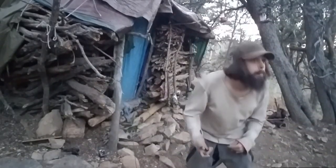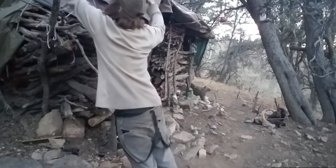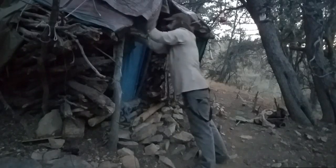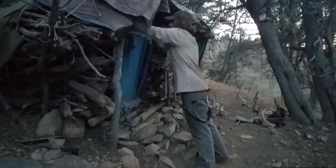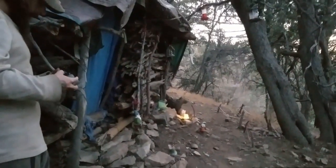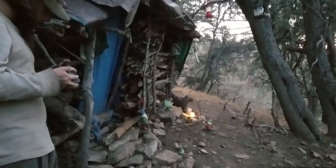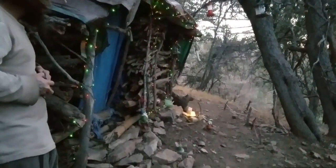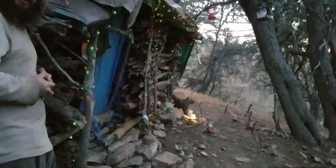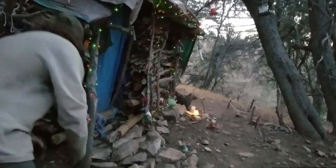It looks pretty out there. Christmas vacation. Oh man, that is pretty. I never seen this thing looking so pretty. I'm so glad these things work this year.